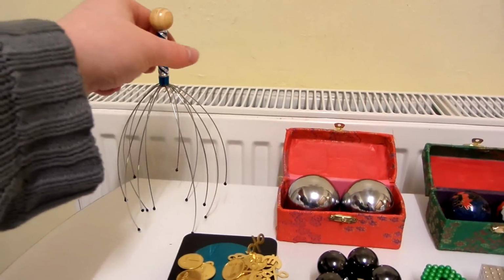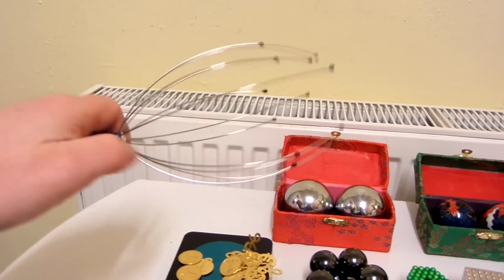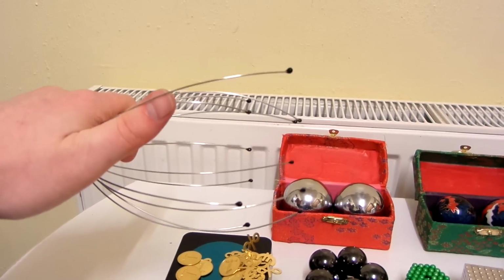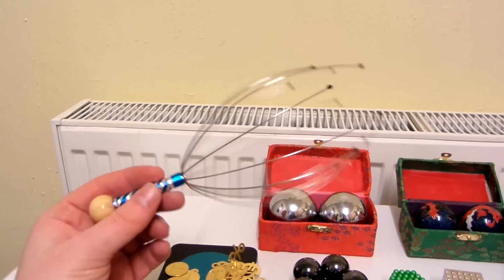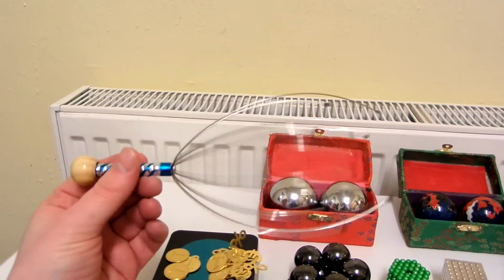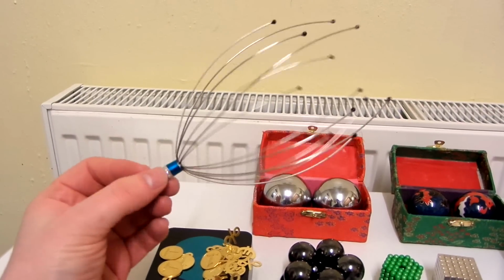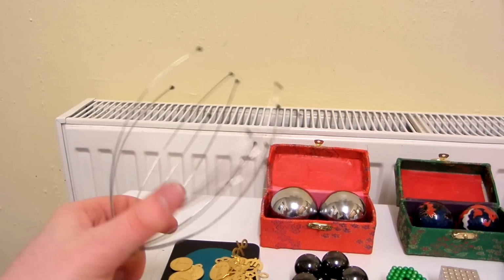So first off is this claw massager. You basically massage your head with it, you push it onto your head, and these wires spread out, and you just do that. And I find that it does feel quite therapeutic to use. It does feel quite nice for a short time, but I wouldn't recommend using it in front of other people because you probably look a bit weird. And these wires, they vibrate like crazy as well.